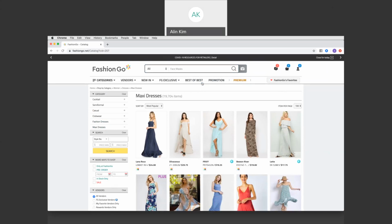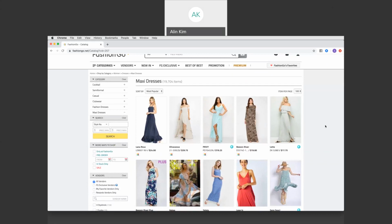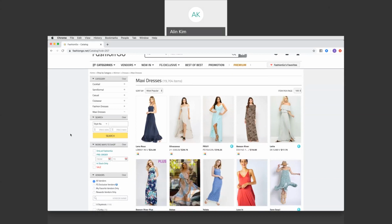Okay, so we have about 20,000 maxi dresses if you were to just search like this, which I don't know about you, but that's a little bit overwhelming for me. I can't even look at a dinner menu with too many options without getting anxiety. So 20,000 maxi dresses is a bit much for me, but what you can do is look at the different filters that we have available for you.